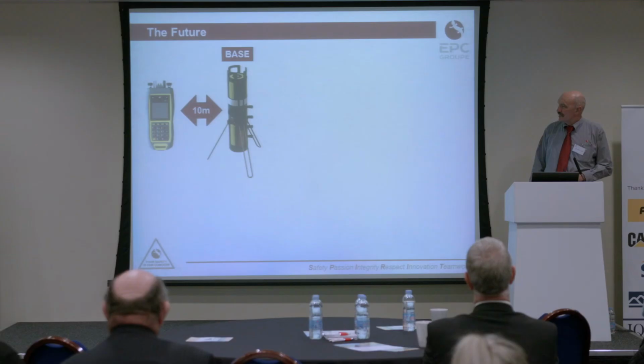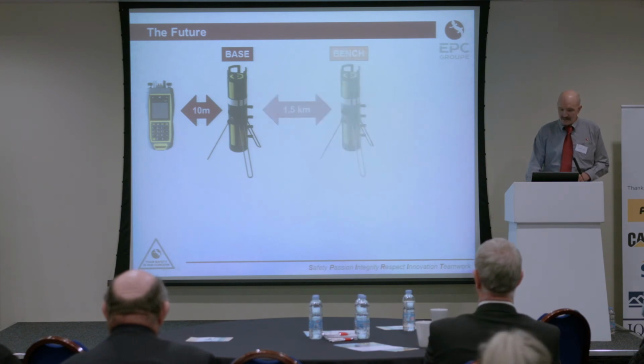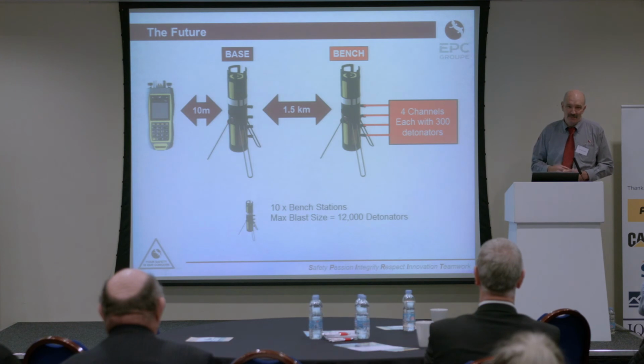Looking at the future, certainly for the systems that we use, that's what the future looks like. It looks a bit strange, to be honest, but that's the base station for the electronic det system of the future. Then 1.5 kilometres away, you can have another similar one on a bench, and each of those can be connected to 4 channels of 300 detonators, so you can fire remotely 1,200 detonators. So if anybody wants to do that, I'm up for that. And even better, you can put 10 of them in parallel and fire 12,000 detonators on one button press. So I'm really up for that if anybody wants to do it.